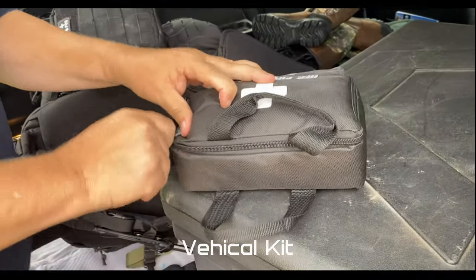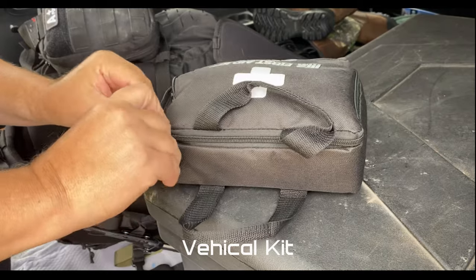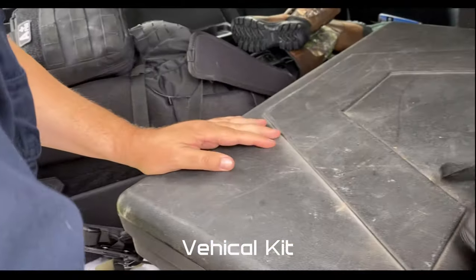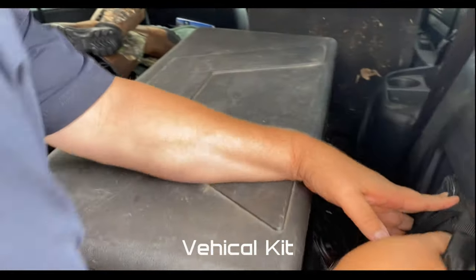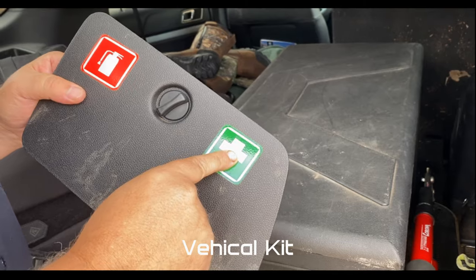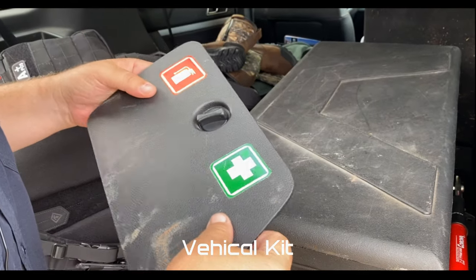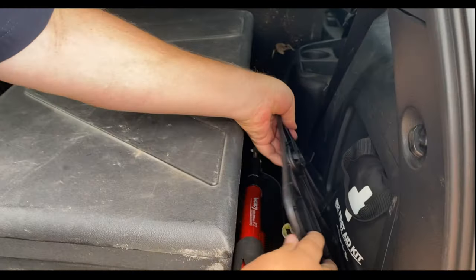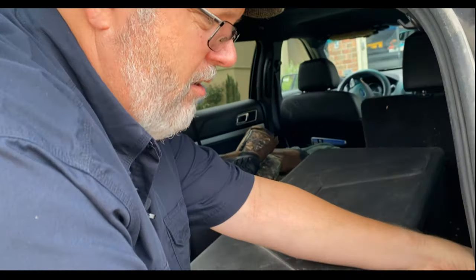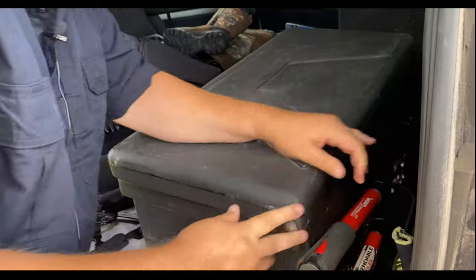So these are two of the kits. This is what I think everyone should start with: an individual kit for themselves and a small kit for their vehicle and for their home. So we're going to go inside. Notice it's marked so that if somebody else has to go into the vehicle to find it, it's easily identifiable. So let's go inside and take a look at what I've got for the family kit.